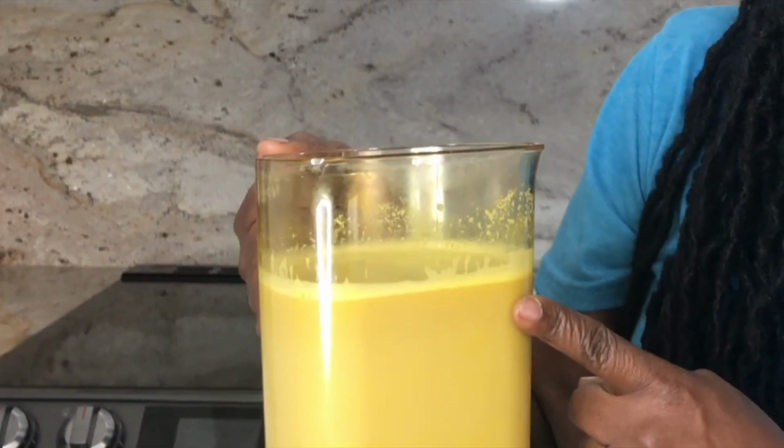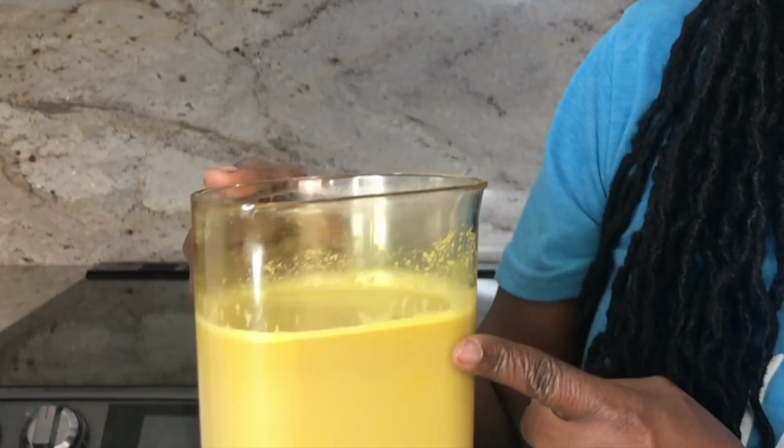I wish you could smell this. It smells so potent and powerful. This is 100% ginger juice.